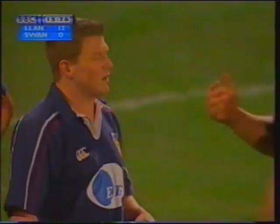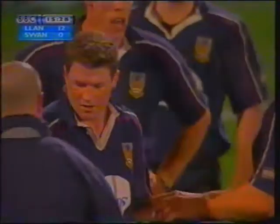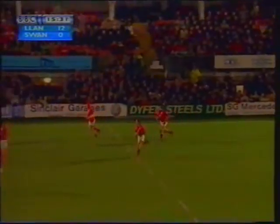Look, Guy Easterby's having a very big game. He wants his position back for the Heineken Cup. You know, Peel has taken it from him, and this is what's important about level of competition.